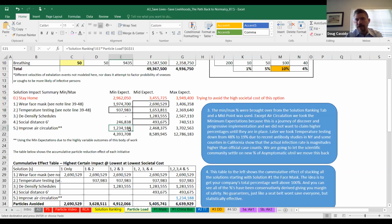And then improves air circulation. We assigned 25 to 75% as a guideline. We had to make those parameters up there, but again, when you see the fine particle transmission and how simple air moves it along, you logically know that that's going to be a big part of the solution. Nonetheless, because we have more work to do, we assigned a low value.